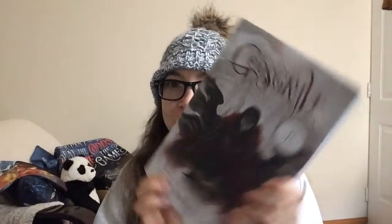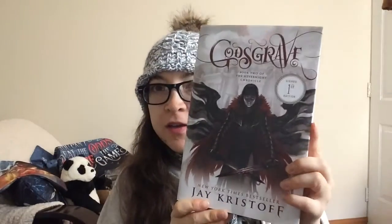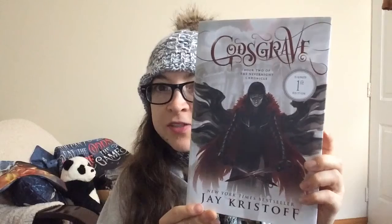And then I also got the first edition signed copy of God's Grave by J. Kristoff. So I'm really excited to get to these. I've heard only amazing things about that series, and I really want to read them. But I have so many series that I need to read first.